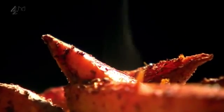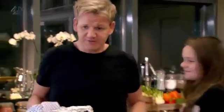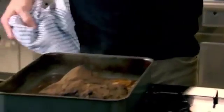Now to finish off my beef. See, that smell just sort of travels everywhere. Oh. Now, look at that. So we're going to leave that to rest. What does resting mean? Resting means where you've cooked a joint and you just leave it to relax, so it'll make the meat so much more tender.